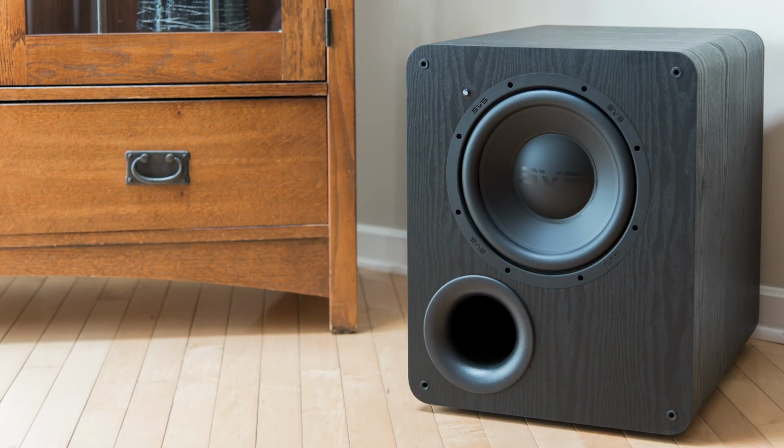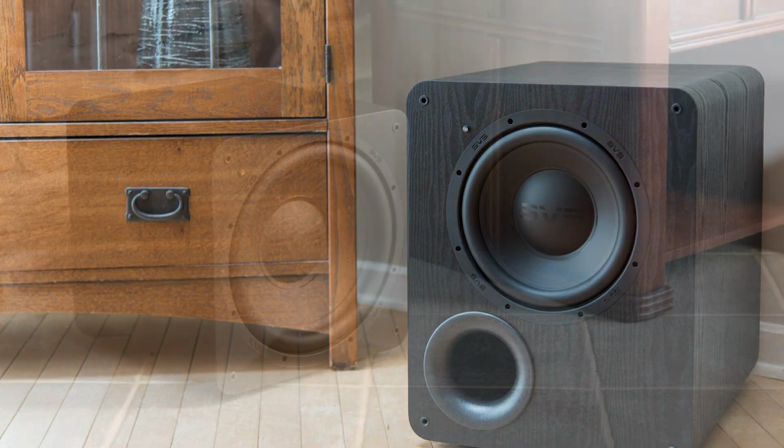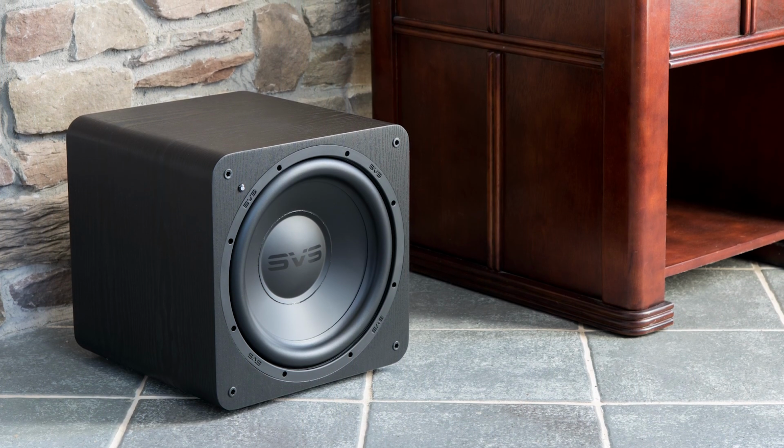We'll start with the 1000 series, which has 2 models. The ported version uses a 10-inch driver, while the sealed model uses a 12-inch driver. Both of these 2 models use the SVS Sledge 300-watt amplifier, which is capable of 700 watts on peaks.